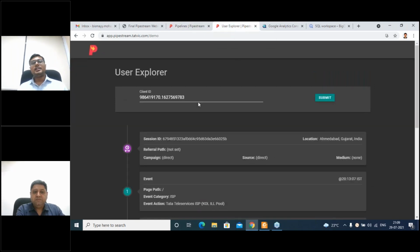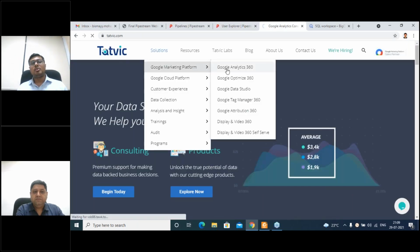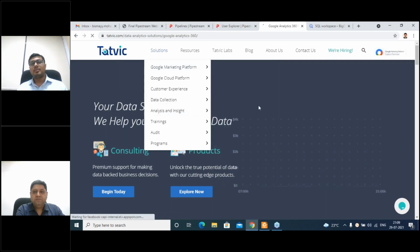So this is a demo that we have created. Now, like I said, this is not a UI which is available to everybody, but if you want to test how Pipestream stores data or collects data, you can do so. Now, what is client ID? It's basically your cookie ID of your browser, which uniquely identifies you for that particular browser, right? So let's say I am on the Tatvic website and I click on Google Marketing Platform, and let's say Google Analytics 360, right?